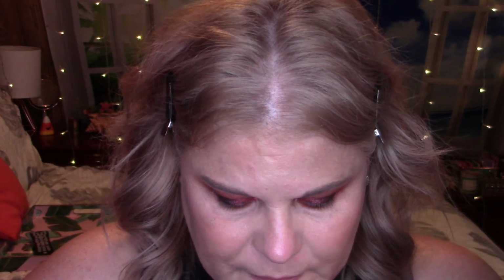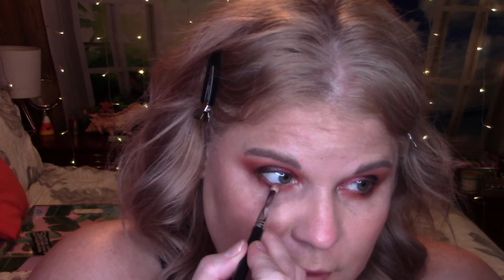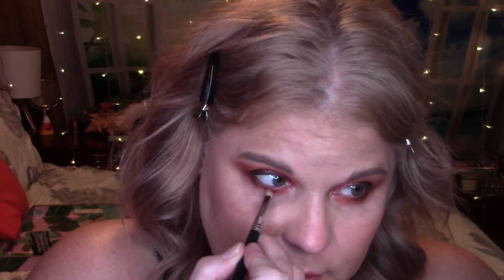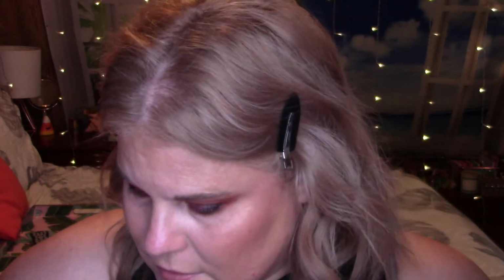I have a color switch in my drawer and I'm cleaning that brush in between. Now we're going to go into Puppy Love, same brush, and do the inner half of that lash line. She does this much better than I do while telling a story. Honestly, don't know how she does it.